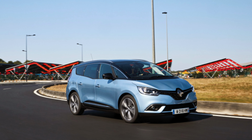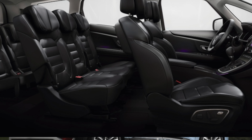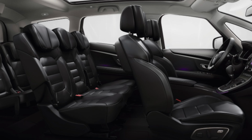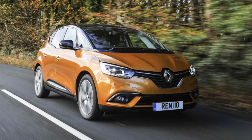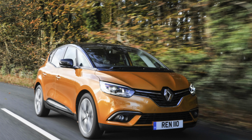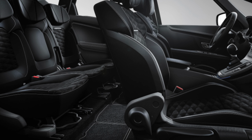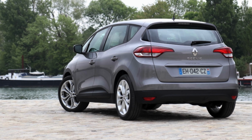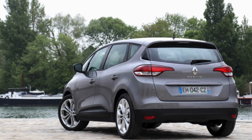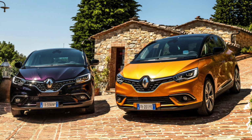1.7 dCi, R9N, 120 horsepower. The very fresh Renault Grand Scenic 4 received an even newer 1.7-liter turbo diesel. So far this motor has not caused any complaints. The choice of gasoline engines for this minivan surprises with tiny turbo engines. There is a choice of 1.2 and 1.3-liter turbo engines. 1.2 TCe, H5Ft, 130 horsepower. The younger 1.2-liter turbo engine was produced from the very beginning of the production of this model. It survived a recall campaign to replace the timing chain, but after that it generally served without problems. This engine may consume oil due to stuck piston rings.